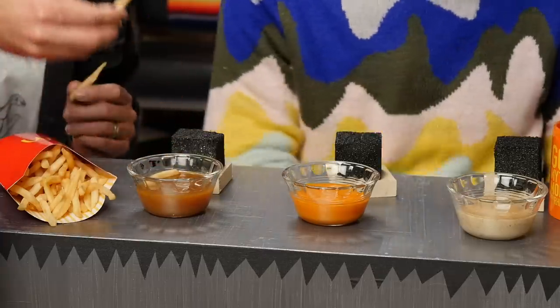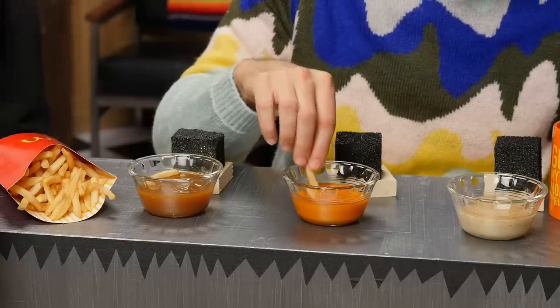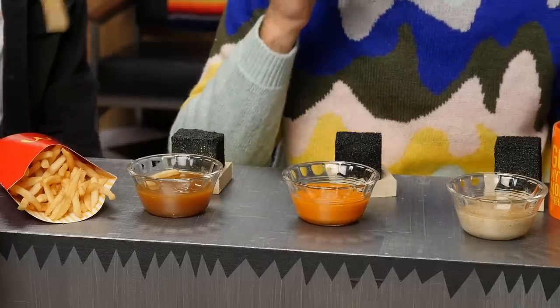What is this? Some sort of... I think that might be sweet and sour. What is that? Is that Szechuan? Is that Szechuan sauce? Man, it's been a long time since I've run the nugget dip gamut. I've never licked so many fries. Woo! Ooh. That's a good sauce right there.